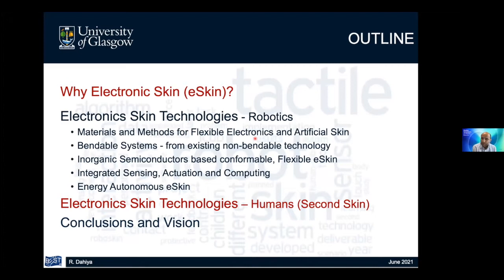Here is the outline of my talk. I'll spend a couple of minutes describing why electronic skin is important, generally in robotics as well as medical robotics in particular. And then taking you to the second part of my presentation, quickly taking you through some examples of solutions available in the near term, then taking it to midterm and long term. And then I'll conclude this talk. I don't have much time, so I will be skipping the second part, which is flexible electronics going towards the human side.